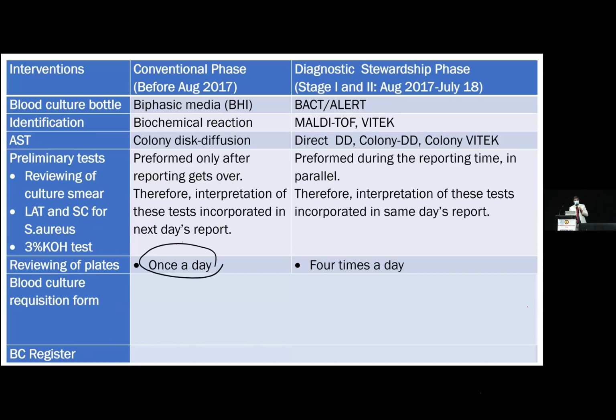Reviewing of plates, what used to happen only during the reporting time in the morning, she has introduced like twice reporting. Then she has introduced 4 times. Like she used to come to the lab very frequently, and she used to review the plates. As a result, our processing happened more frequently.